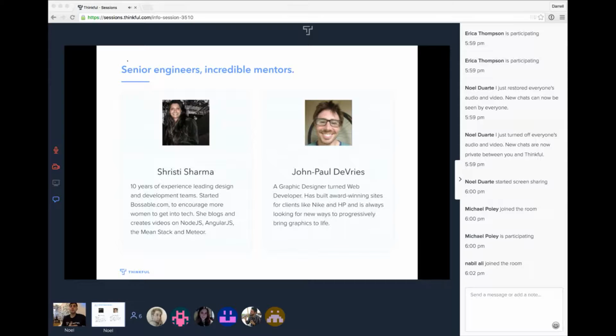And at Thinkful, our mentors have an average of 10 years of experience working as professionals in the industry. And they come, just like our students, from really different backgrounds. Two of the mentors that you see on screen now are perfect examples of that. Shristi on the left side has been a software architect at companies like Accenture and Adobe for many years, and she's also an incredible JavaScript master. She's worked with virtually every framework or library that there is to know about JavaScript.